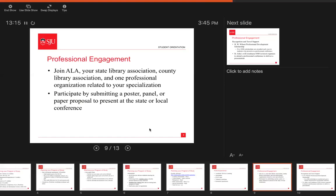And if your state library association is meeting not too far from where you live, I would definitely take advantage of that and try to get involved if you can, either by participating on a committee or in the form of a poster panel or a paper presentation. Depending on the state, some have county associations, like New York does. Other states have regional associations, so state and regional library associations. See what kind of associations are available to you that are practical with your particular schedule, and try to be involved. Try to do that networking over the course of your time here, and that will just help you once you graduate.